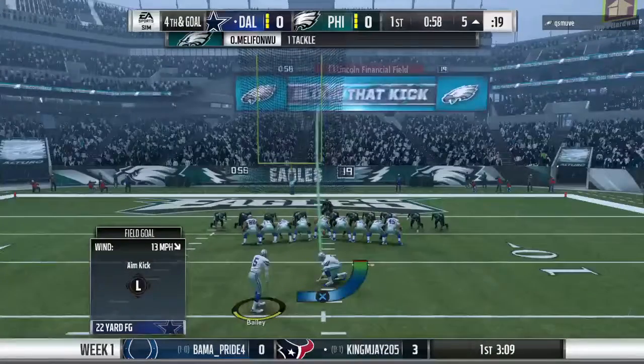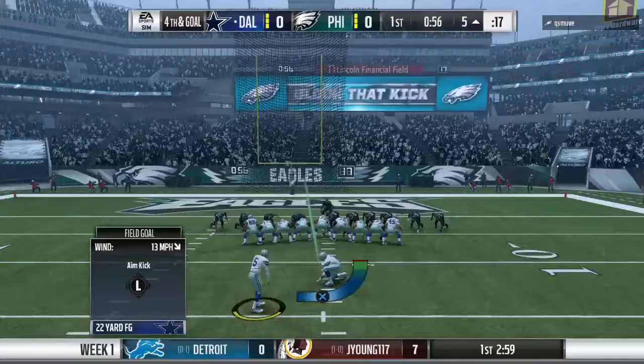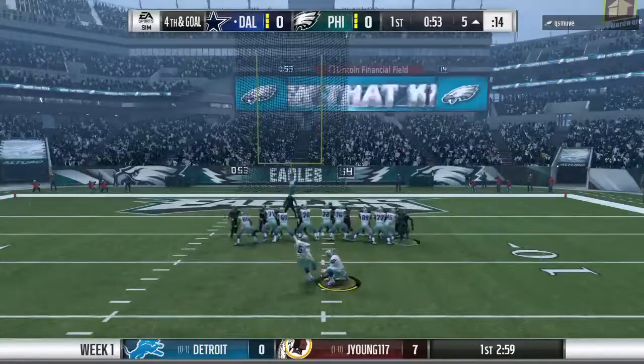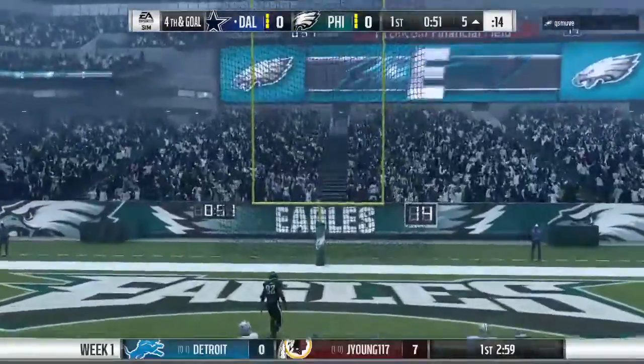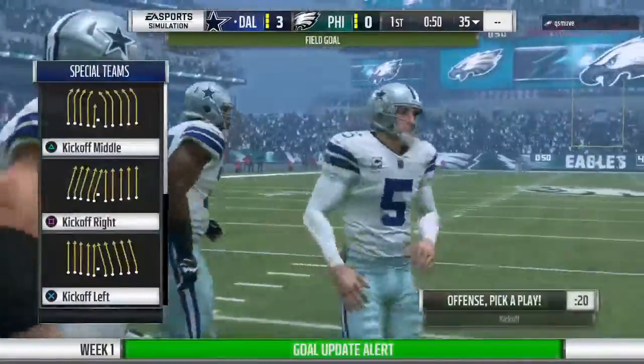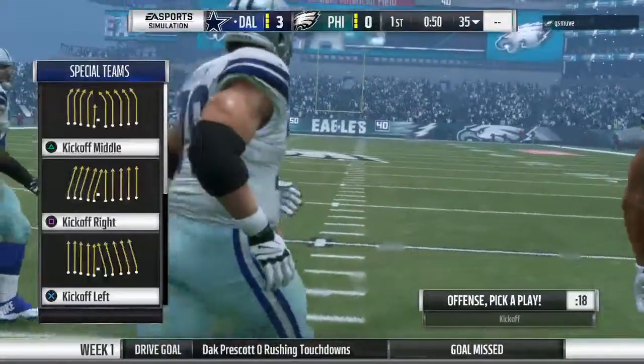And the Cowboys will call on Dan Bailey here. From the right hash here, should be an easy one. And the 11-year veteran bangs it through. And the Cowboys are going to jump out to a 3-0 lead.